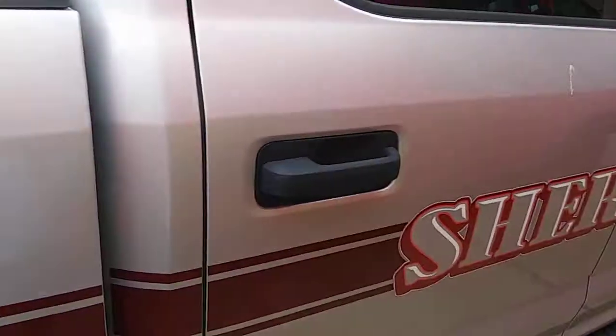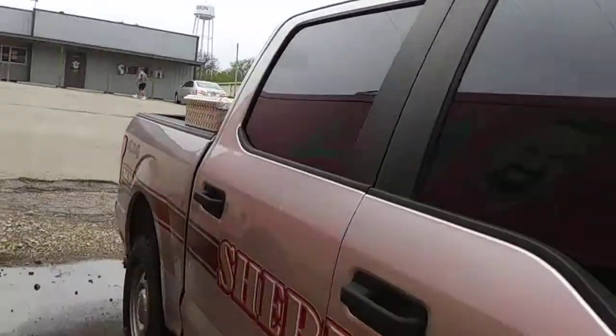It's a pretty truck, isn't it, guys? And you can see the inside there. Pretty nice. And the back windows are tinted, so you can hardly see in the back. But very nice, right? Pretty cool. Very nice truck.